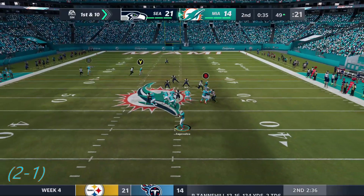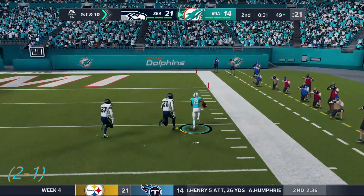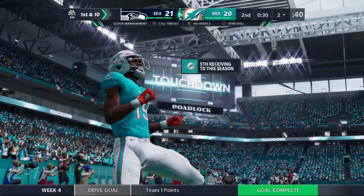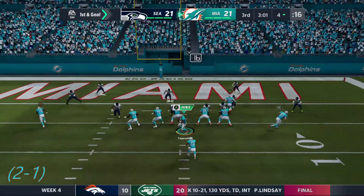Now a play fake. Here's Tagovailoa. Pass the 20. On the crossing route, complete. That's Grant. And he'll take this into the end zone for a Dolphins. First and goal at the 4-yard line.